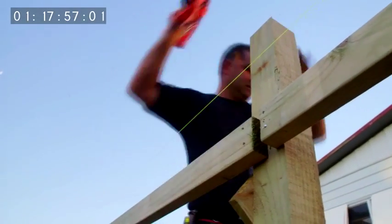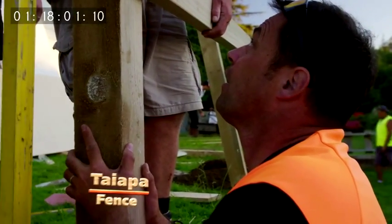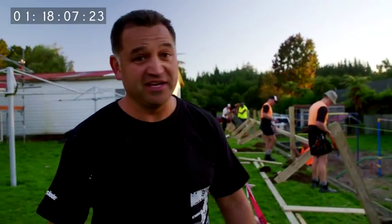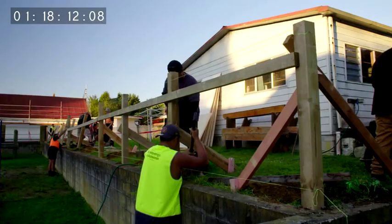And now that the plan for the playground is in place, there's no time to waste. The posts for the new taiapa have to go in before the end of the day. Sun's going down, but the boys are still keen, they're still pumping, everyone's here. Hey, we will get it done. If we don't, we're going to be in trouble tomorrow. So hey, we better get back to it.